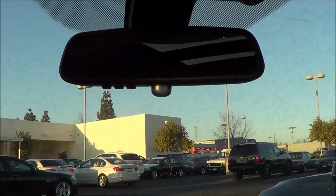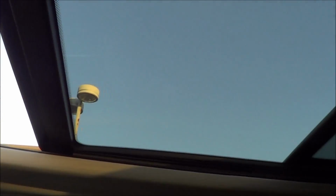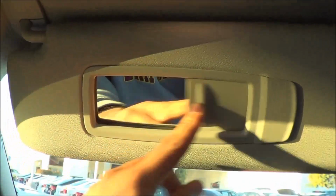Coming up there, you have your auto dimmer rearview mirror with garage home link, LED interior illumination lighting, and then your Ultra View sunroof. Definitely gives the cabin a much more open and airy feel. SOS Safety Connect as well.